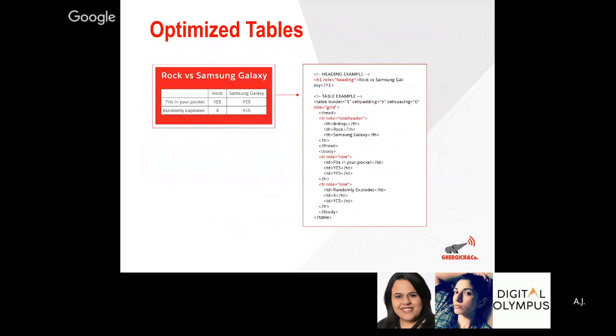So same thing here with your tables. I have an example I used at Dreamforce with Rock versus Samsung Galaxy. They both fit in your pocket, but only one randomly explodes. And you can see here again, if your eyes are crossing over, it's just simple HTML. We're using roles again to tell Google what we're doing. Hey, this is a heading, this is a grid, this is a row header, this is a specific row.